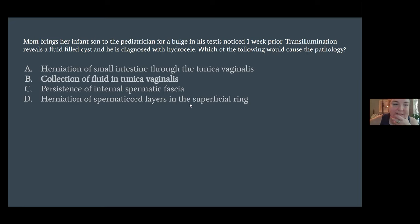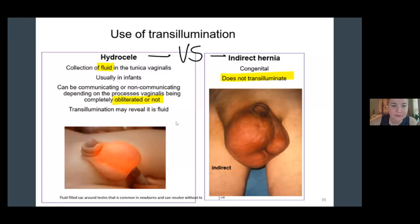Yeah, you guys are all getting this. Collection of fluid in the tunica vaginalis.